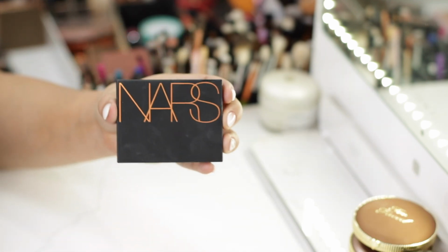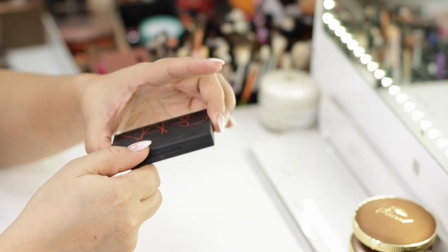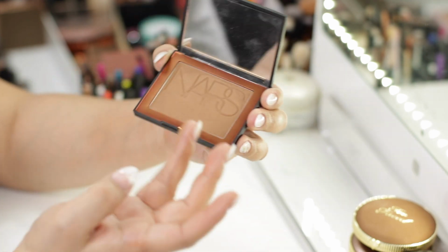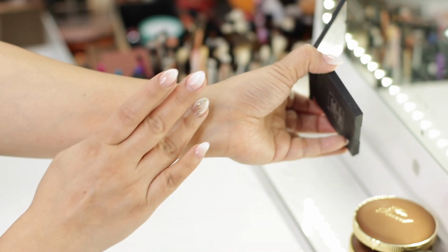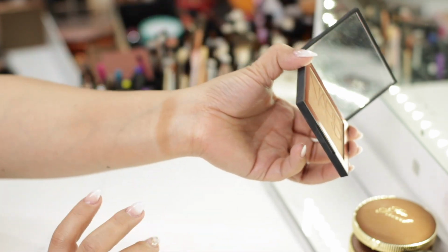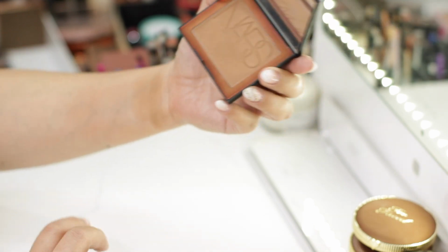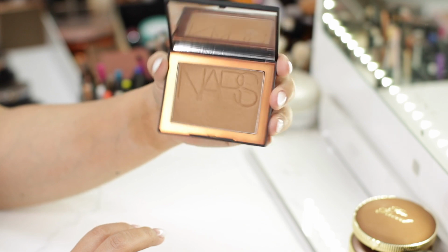The next one I have here is this one by NARS, and this is the Laguna bronzing powder. This is actually the new Laguna. I don't know if they reformulated or what they did, but this one is the one that came out this year, and honestly, in my opinion, this one looks a lot nicer than the original Laguna. For whatever reason, the original Laguna was a little bit more cool tone. It would always make me look muddy, but this one is actually very pretty. It looks very nice on the skin. I'm really glad that I picked it up because it does give such nice sheen to the skin.